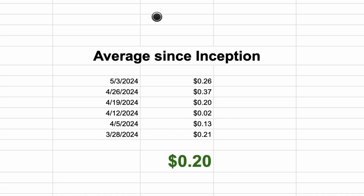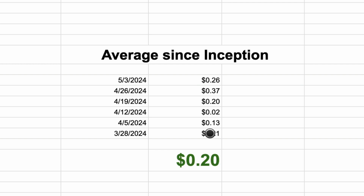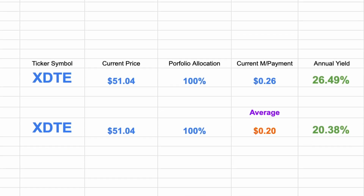Now let's go to this little spreadsheet I made. I show you here how you can generate weekly income. The average since inception is 20 cents, because they've paid differently. The highest they paid was 37 cents, on April 26th. And this month of May, the first payment was 26 cents. Again, that's weekly.